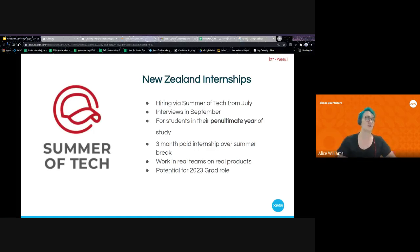So do get involved. And yes, it's paid, and it runs from sort of middle of November to middle of February. And hopefully, if it goes really well, then our aim, as well as yours, hopefully, is to secure a grad job for the following year. So that's what we look for.